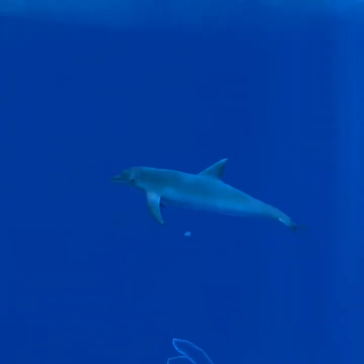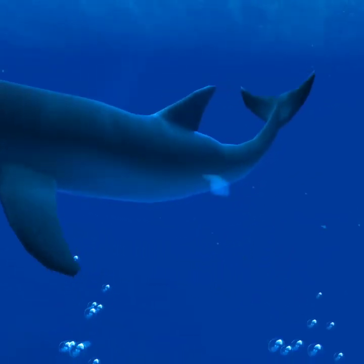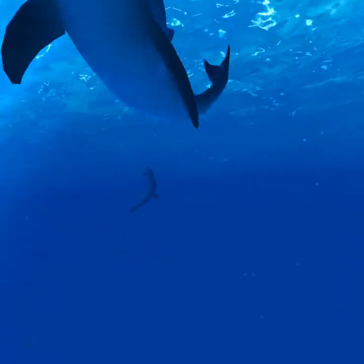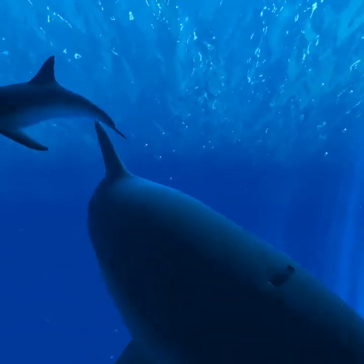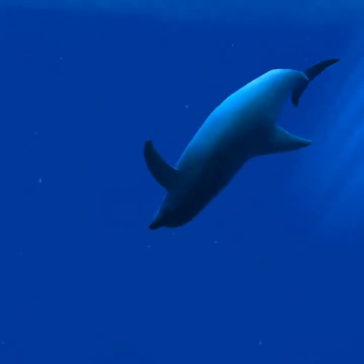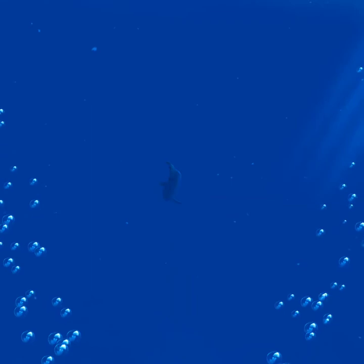Bottlenose dolphins are the most common and well-known members of the oceanic dolphin family. They are highly intelligent marine mammals, and like humans and great apes, can recognize themselves in a mirror. Bottlenose dolphins are very social creatures and live in pods of between 10 and 30 individuals, which will cooperate, hunt, and raise young together.